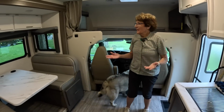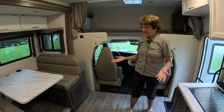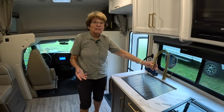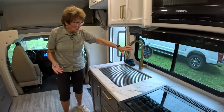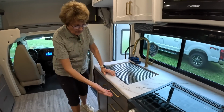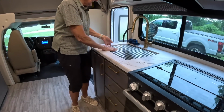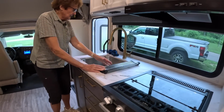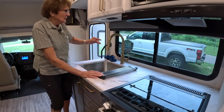Let's look at this. I like the way it's decorated. I guess I'll start off over here with the sink. I like the gold. I have gold in my kitchen at home and I like it. I like the hardware with gold. I like the sink. I have a rack like this at my sink at home. It's a good size sink, sufficient.